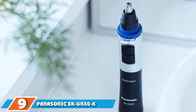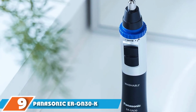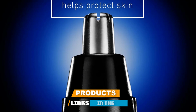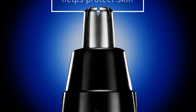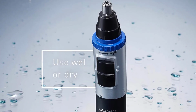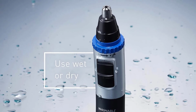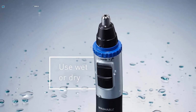Next at number 9, we have Panasonic ERGN30K. The Panasonic ERGN30K is a basic and simple electric nose and ear hair trimmer. It is average all the way around. This is largely a good thing. You can't really go wrong with this product. Others sneak ahead in some way or another, but none are as consistent. The price is average, which is still pretty low.